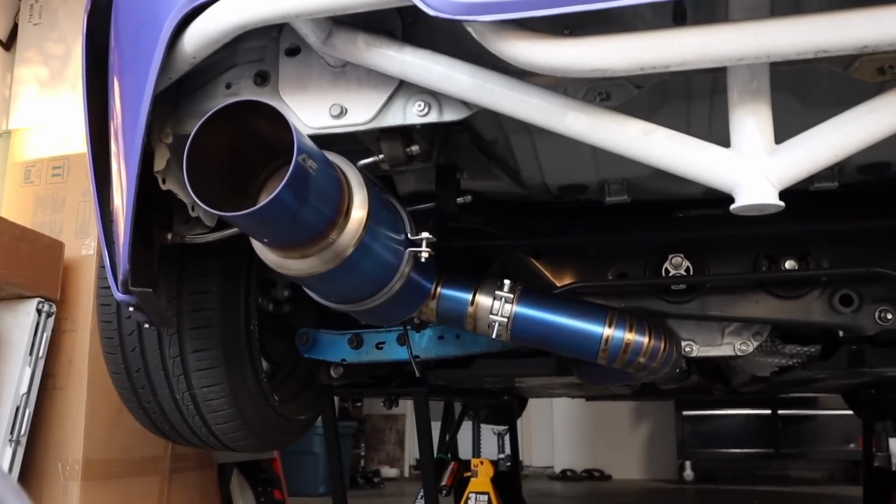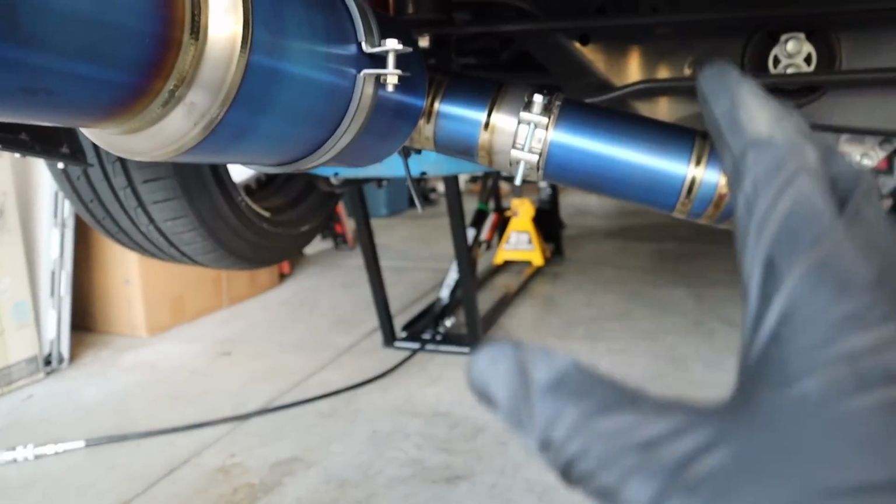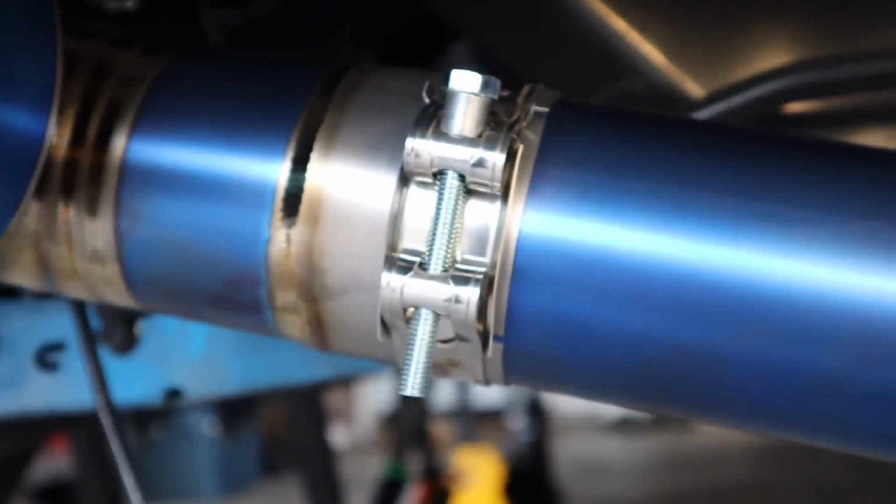Guys, I've just been sitting right here, laying here and just staring at this exhaust because wow, look how good that looks. Okay, I'm not even lying, guys. I've been through many exhaust setups, at least over 10 setups. You guys have seen on the channel if you've watched for a while. I feel like this is the highest quality exhaust I've ever seen, not even joking. Down to the clamps.